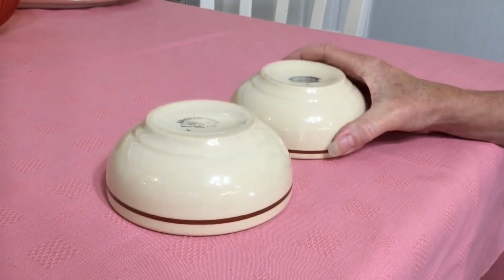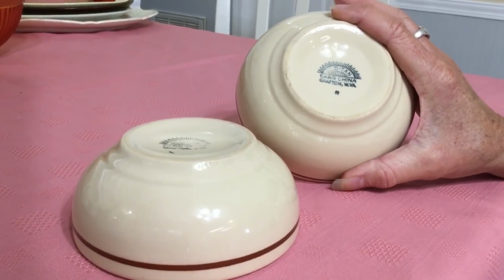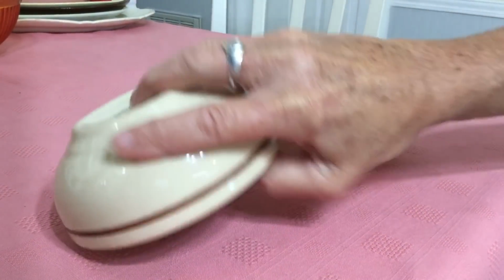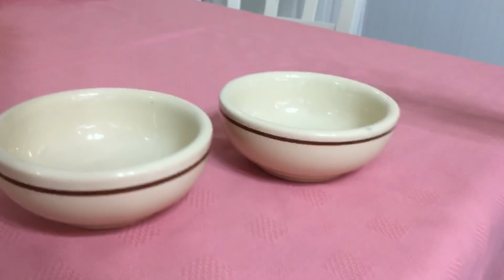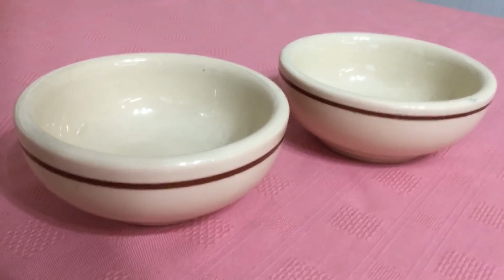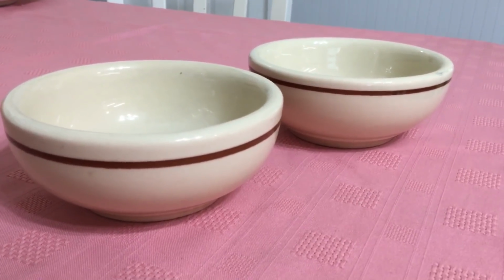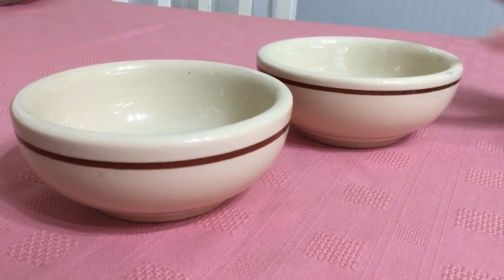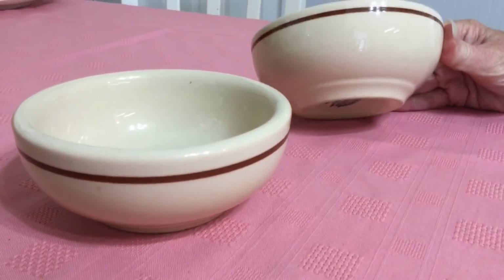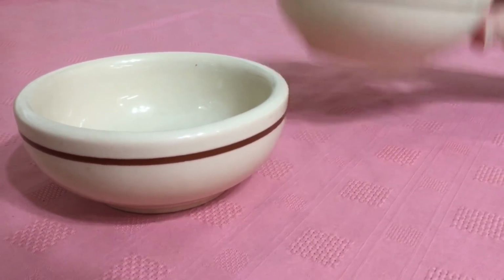They're Carr China. You can see right here, it says Glo-Tan. They were produced between the 1940s and 1952. Two nice restaurant-ware bowls right here. Carr China was founded by Thomas Carr in 1916 in Grafton, West Virginia. They closed in 1966 when a fire destroyed the plant. Glo-Tan, like you see right here, was a medium to heavy gauge rolled edge vitrified commercial china. They also did come with a white background. And I'm going to ask, I think, about $5 for the pair or the set.